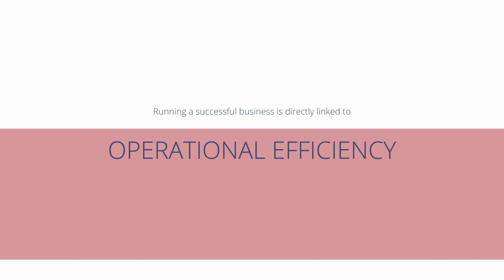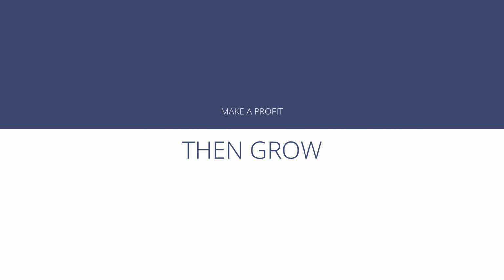And of course, who doesn't want to outsource your bookkeeping? But the thing is, it is empirically proven that firms who make a profit, then grow, improve their chances of long-term success. So I'm going to teach you how you can track your profit or loss by the month, the quarter, and for the year. Not only so you'll meet your tax obligations, but know for sure if you're making a profit before you grow.